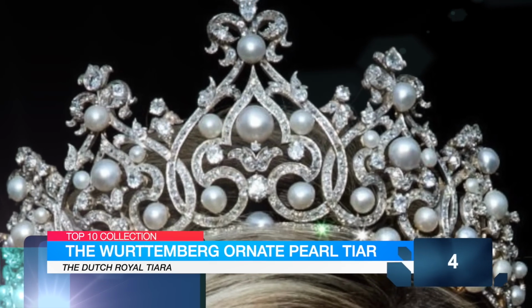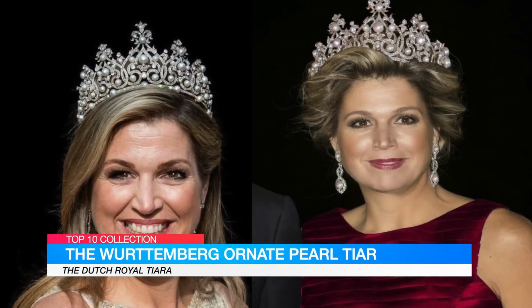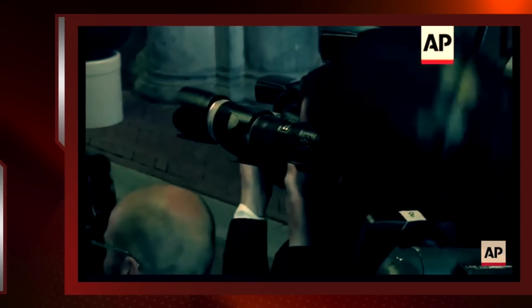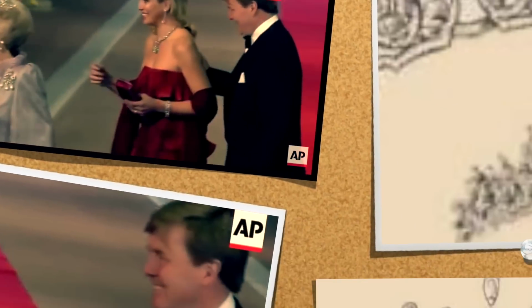One of the most impressive tiaras in the Dutch collection is known by a few different names. Many call it the Wurttemberg Tiara, as an oft-repeated story of its provenance states that it was one of the wedding gifts given to Princess Sophie of Wurttemberg when she married the future King Willem III of the Netherlands in 1839. It was thought to have been the product of German jewelers, namely A. H. Kuhn, with possible later modifications by Sherman.